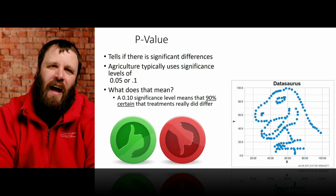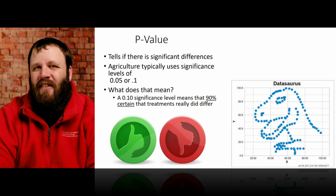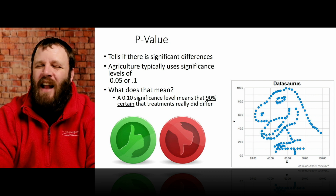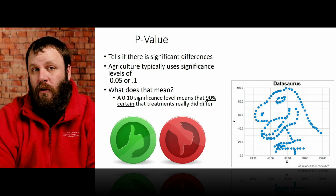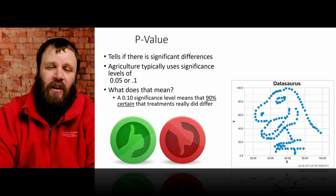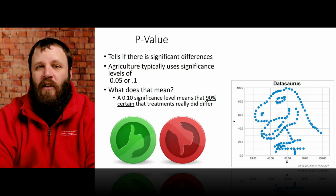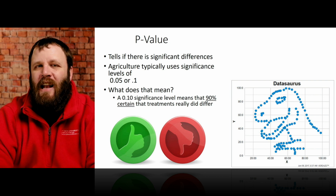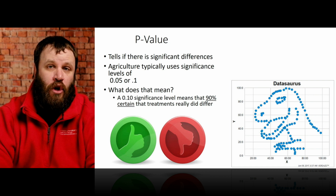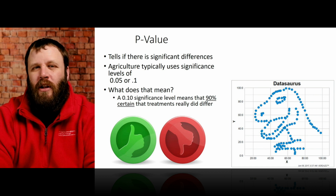So what I'm saying with that is, if I say something later on is statistically significant, what I'm saying is that I believe with 90% or more certainty that the treatment had that effect. Now you will see others where the significance isn't there. You might see somewhere a significance of 0.2. That would mean it is 80% certain that the treatment has an effect. If that's good enough for you, then that's something you can utilize on your own and you can go back and look at these numbers.